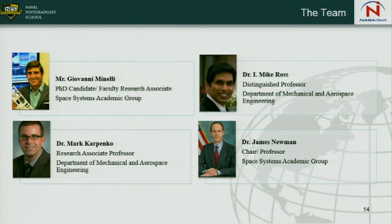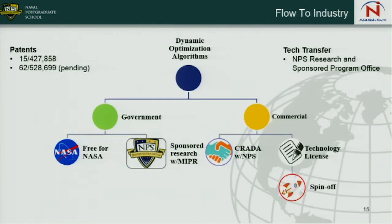And then we have Professor Jim Newman, who has spent over 20 years of NASA service, notably in the astronaut office, and then after retiring from NASA, has spent over 10 years now developing CubeSat infrastructure, both on the ground segment, on the launch side, and also standardized CubeSat buses for the government. So without a doubt, the right folks are looking at this problem.